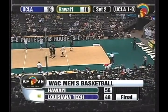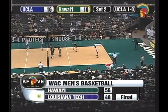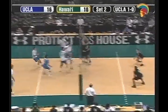First victory for Hawaii this year for a University of Hawaii athletic team, 56-48 over Louisiana Tech. That's in the Western Athletic Conference.